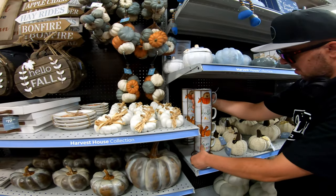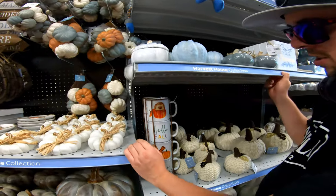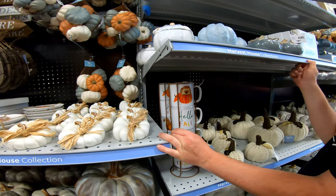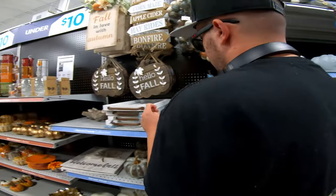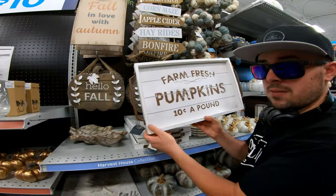And it's got another squirrel there. And you got the hedgehog. Kind of looks like a porcupine a little bit, a porcupine hedgehog thing. Farm fresh pumpkins, ten cents a pound. That's a great deal. Yep.